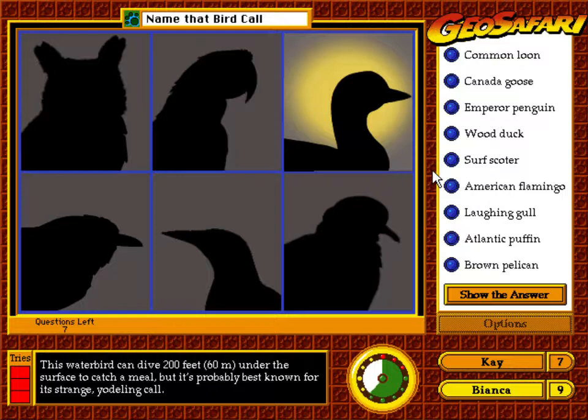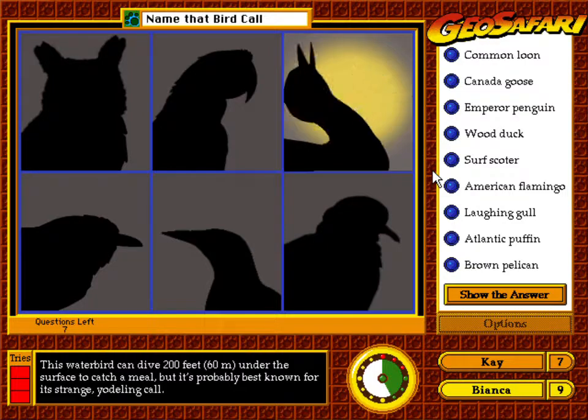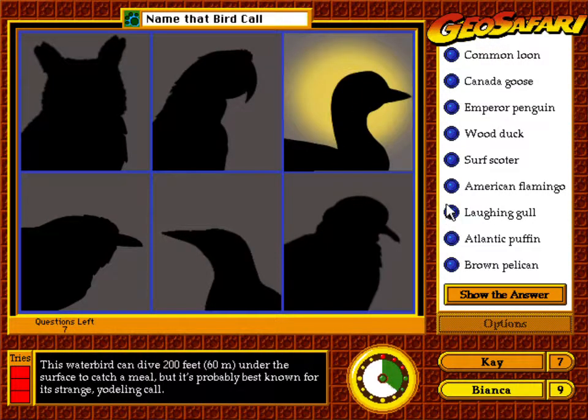This water bird can dive 200 feet under the surface to catch a meal, but it's probably best known for its strange yodeling call. Nope. Wrong also. The correct answer is common loon.